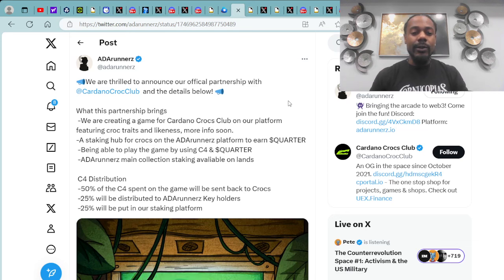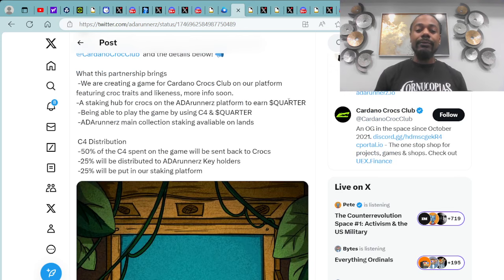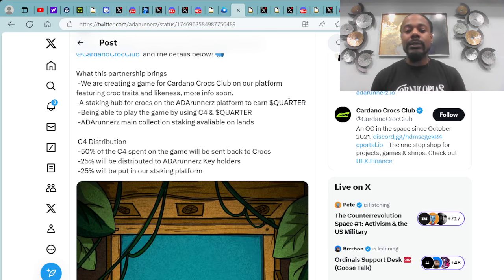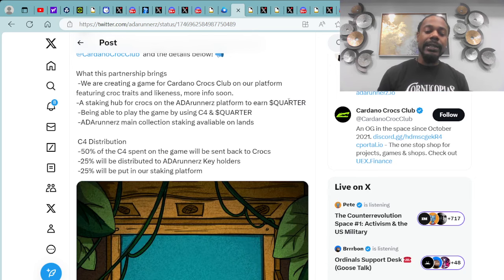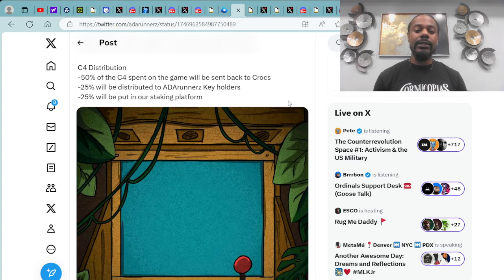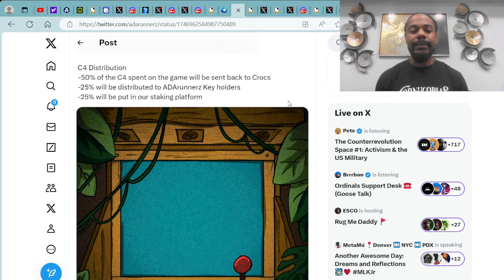Let's go over this new announcement with this partnership from the Ada Runners. We are thrilled to announce our official partnership with Cardano Croc Club. What this partnership brings: we are creating a game for Cardano Croc Club on our platform, featuring croc traits and likeness, more info soon. A staking hub for crocs on the Ada Runners platform to earn quarter, being able to play the game by using C4 and quarter. Ada Runners main collection staking available on lands as well with Cardano Crocs. C4 distribution: 50% of the C4 spent on the game will be sent back to Crocs, 25% will be distributed to Ada Runner key holders, and 25% will be put in our staking platform.